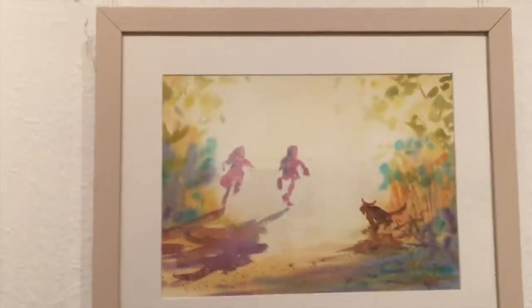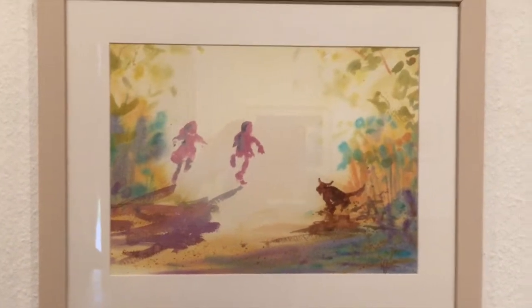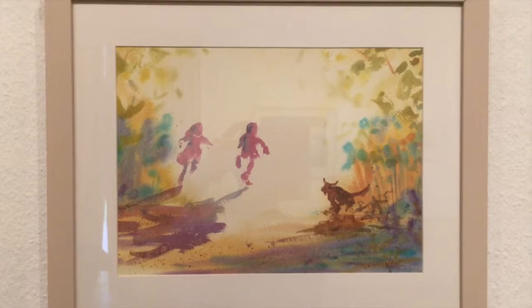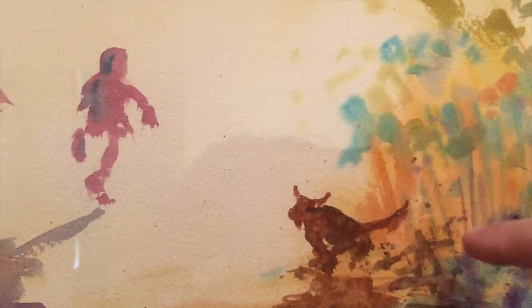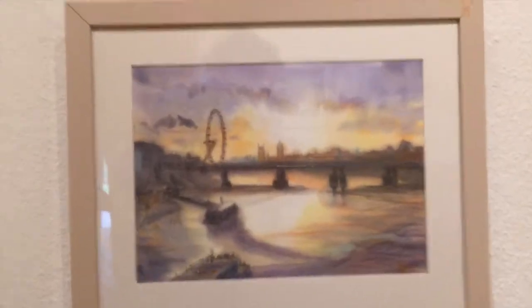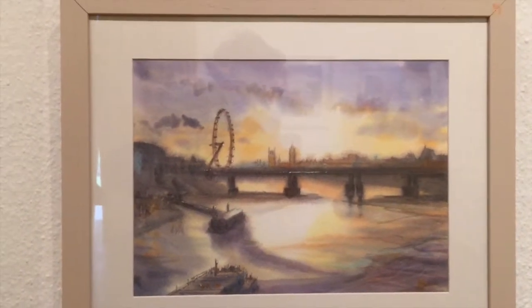Moving on, here's a couple of children running with their dog through a sunlit glade, I suppose. A bit whimsical, but I quite like it. Nice colours and wet in wet washes here with sort of warm and cool mixing together. Sense of fun.